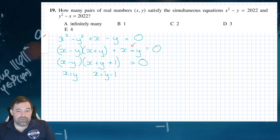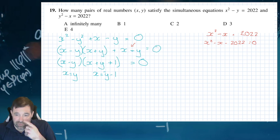And if we take those in, so we can substitute them back in, just have a little play, you're going to get an x squared, take x, because they're the same, it's 2022. You're going to get x squared minus x minus 2022 is 0. And from there, you're going to get two solutions, because that's a quadratic with two roots.